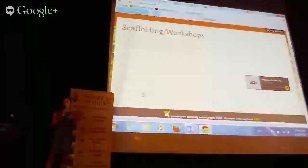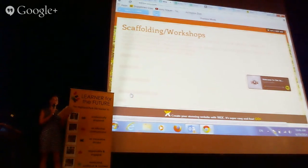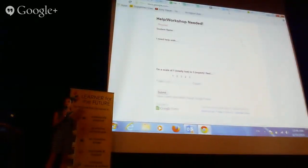If they're having problems after this is happening, then we have this Google site, which is going to be emailed directly to us. If they have a problem, they just put their name or group name, what they have a problem with, and how lost they feel, and then they'll submit that to us, and it will come through the email so we can pull small groups together and meet with them and get their needs met individually.